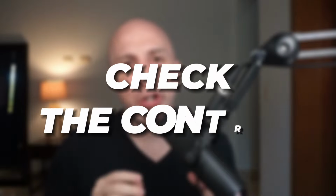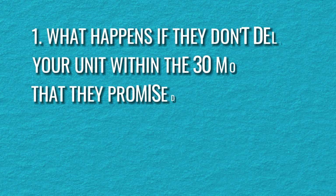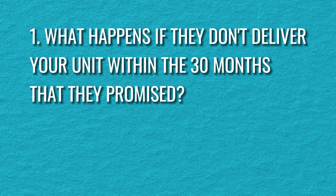Now it's a built property and the bank can appraise it and the risk is lower for them to actually give you a mortgage. Now with pre-construction, I want to make sure you're aware of 2 things that I think you should do. First, check the contract with the developer to see what happens if they don't deliver your unit within the 30 months that they promised.